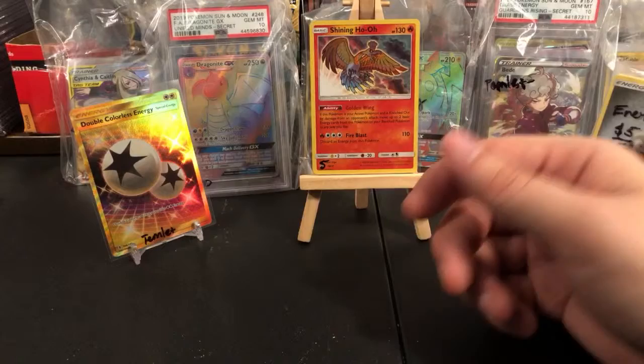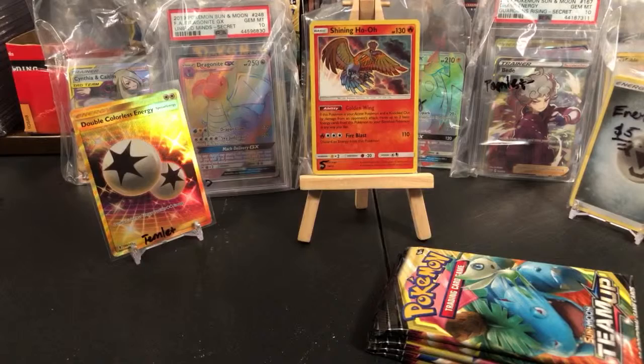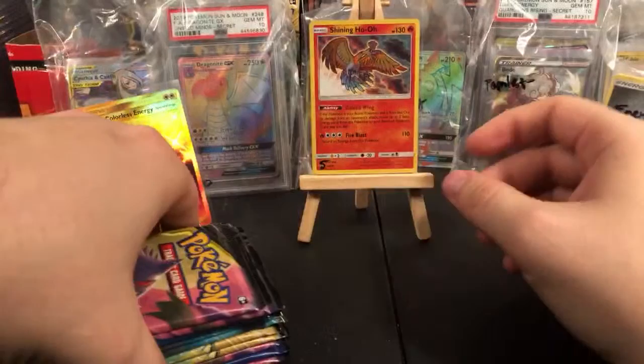Let's try Team Up. Team Up, I'm guessing, hasn't sold as fast as some of the other sets because I do require a little higher payment for it. And that's because, guess what? It's harder to obtain Team Up. It is. That is the truth. The truth and nothing but the truth.